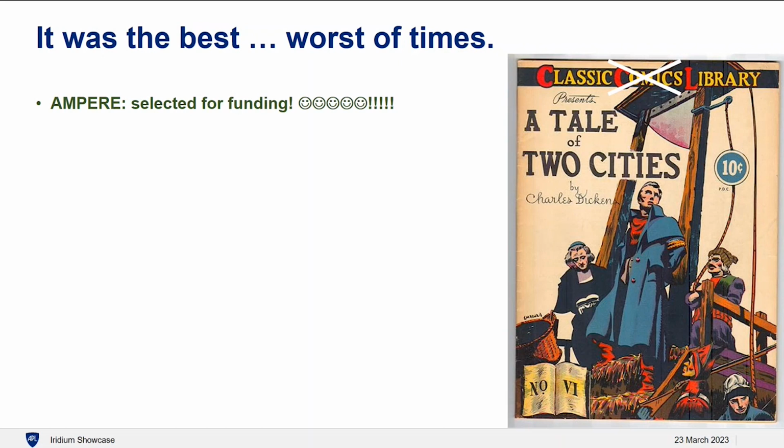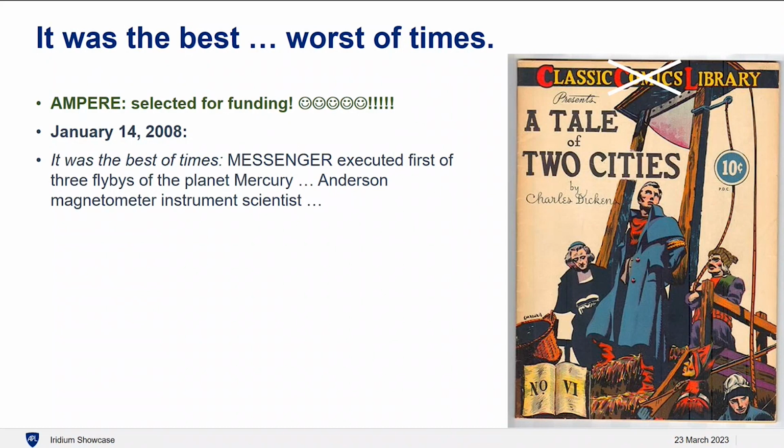AMPERE was selected for funding. I was told that they got some of the highest reviews they'd ever had on a proposal for this. So on the 14th of January, 2008, I was serving as a magnetometer scientist for Messenger, and that was the day that we had our first flyby of the planet Mercury. And it was so exciting because we were going to see the other half of the planet.